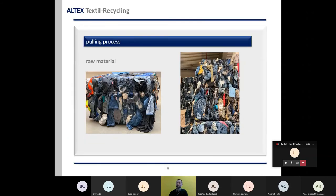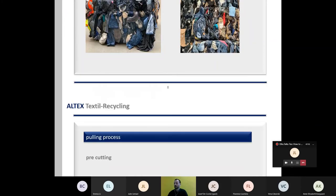Now to the process. Here you see the raw material as it comes. For example, these are sorted old clothes. Here you see jeans. You see on the left side, the safety jackets, for example. This is how it looks like. Mostly we also get big bags, cartons, and boxes. We get it loose, and we press it by ourselves. Many ways, but this is an explanation, because now I explain the process of the jeans recycling.